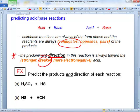Things like that drive reactions. So you can form a weaker acid. So you compare the two acids on that table. Let's say this guy's weaker on the table. Well, then you point the arrow towards the reactants. That would be the predominant direction. At equilibrium, you're going to have mostly reactants, hardly any products.